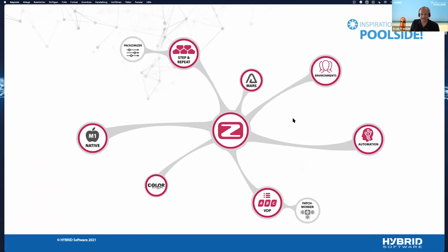Yeah. So we've taken a look at one-up processing and a little bit of automation and color conversion, and of course also pre-flight in the connection to environments, which simplify the general UI by focusing on the applicable settings. And another big topic in digital press is of course VDP.